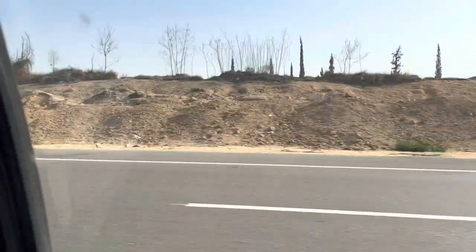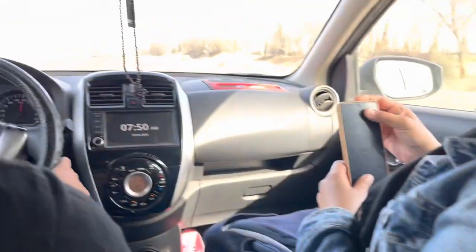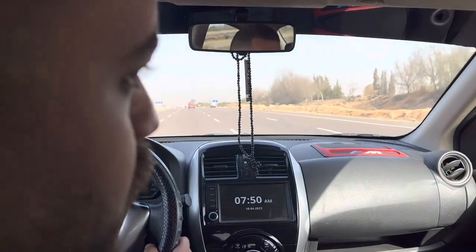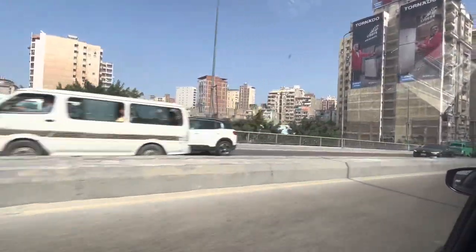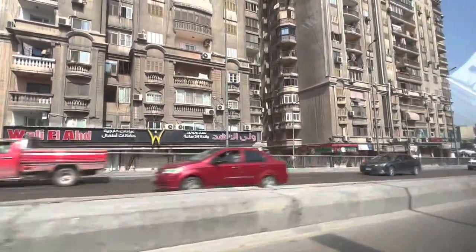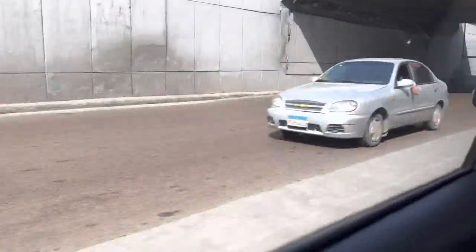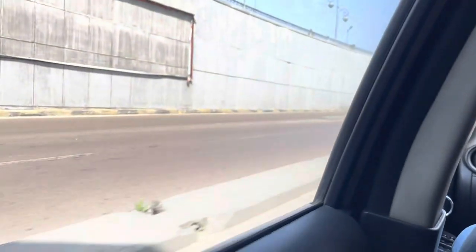So she's our tour guide for today, and she has been with us for all the days of the tour. The car journey from Cairo to Alexandria town takes around 3.5 hours, and the distance is about 225 to 230 kilometers. The highway is super nice, with multiple lanes, as you can see.